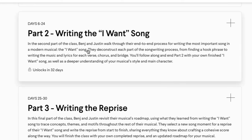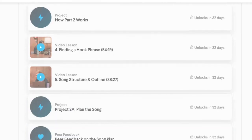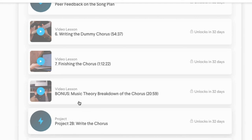And then you have the second part of the class, which is writing the song. This is days 6 through 24. It kind of repeats the same process. You come up with a phrase and hook, song structure, and then you get feedback again. Then there's bonus videos here, bonus theory, breakdown of chorus.